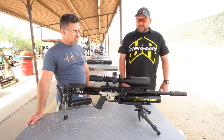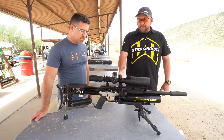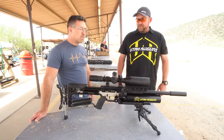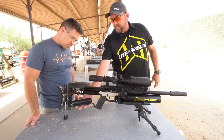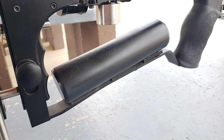Yeah. Kenny Hicks has done a lot with weight too. The saddle bars on the sides add about 2 pounds, and I can move them forward and back depending on how I like the weight distribution. And this is just a brass rod that I turned down and added to Thane's bag rider, the Saber Tactical bag rider. That can really help. Depending on your bag, sometimes it can be real jumpy when you shoot.